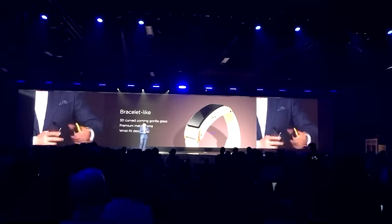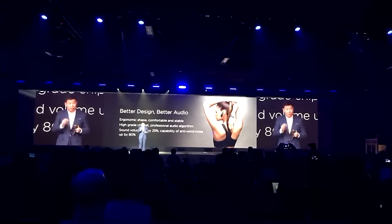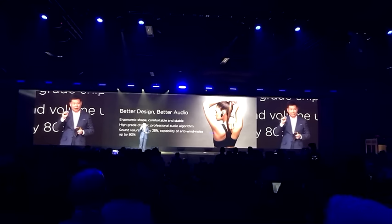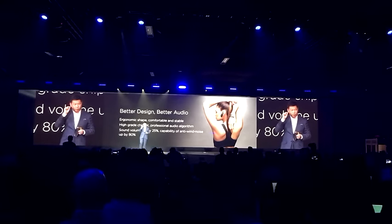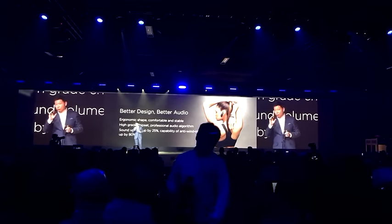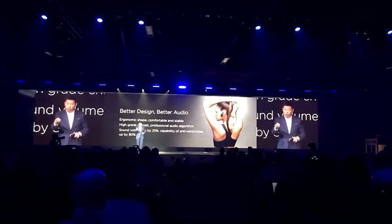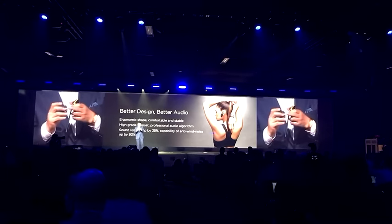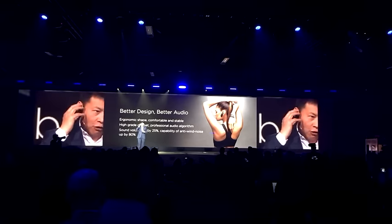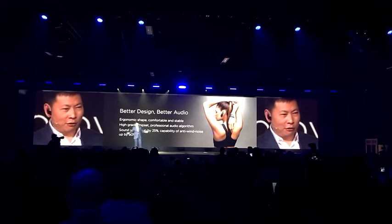They improved this design. And you have not only a better design, but also better audio quality: 20% larger volume on the earpieces, and you can also reduce 80% of the wind noise. With this design, it's very comfortable to pick up a phone call. And with the TPU plus, the design is very comfortable to fit all ears. It's really hands-free. So picking up a phone call is hands-free.